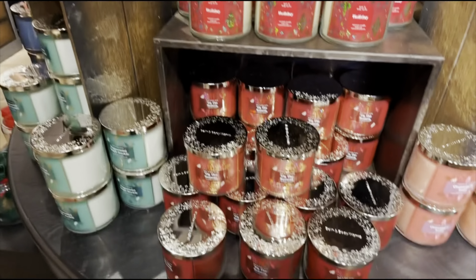Bath and Body Works, and I picked up a few candles. So the first one that I picked up is the pumpkin vanilla cream. Smelled really good when I went in. This is the 3-wick fresh pumpkin vanilla cream nutmeg. Smells really good. Can I smell it? Retail price is $25.50.